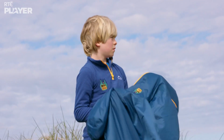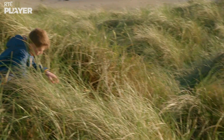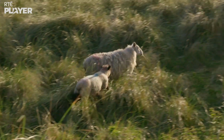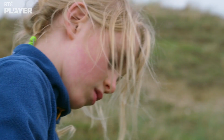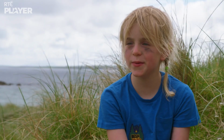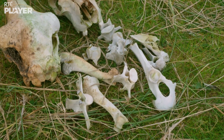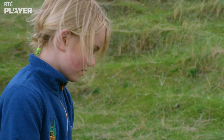The new camp, I don't think it's as nice as our old one, but I still like it. There are more sheep skulls. I'm collecting bones. I really want to find dinosaur bones, but so far we've just found sheep bones. But it will be a little bit like wind chimes rattling.